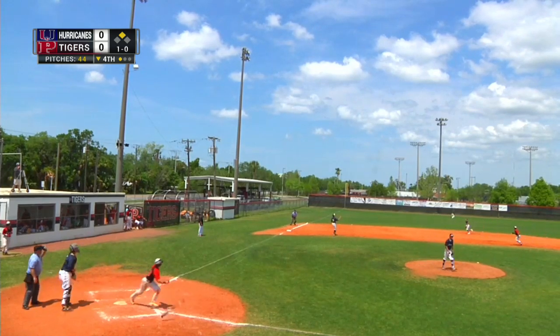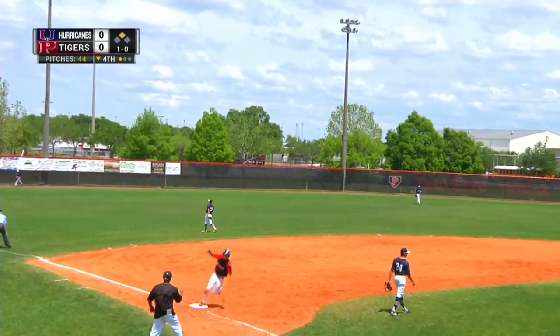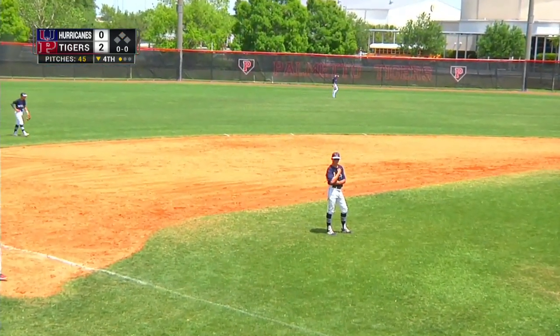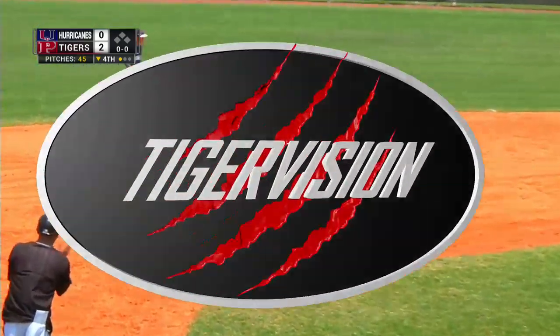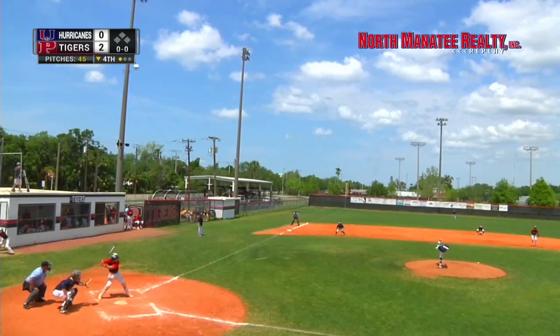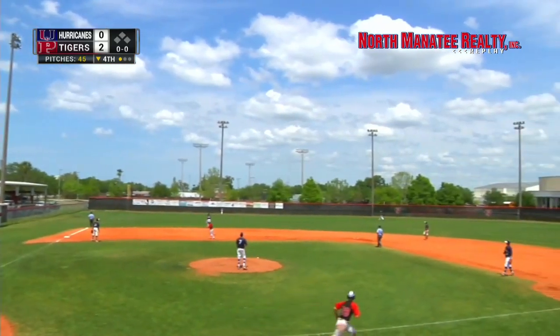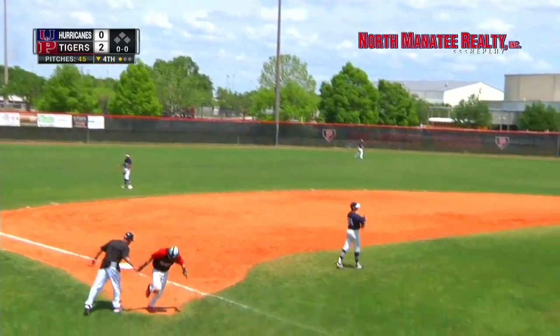He throws a fastball, and Ty Hooks, a drive deep to left field, and it is gone. He just went yard in the 4th inning. Ty Hooks getting all of that one to drive in Myron Acevedo and to give the Tigers a 2-0 lead here in the 4th inning.